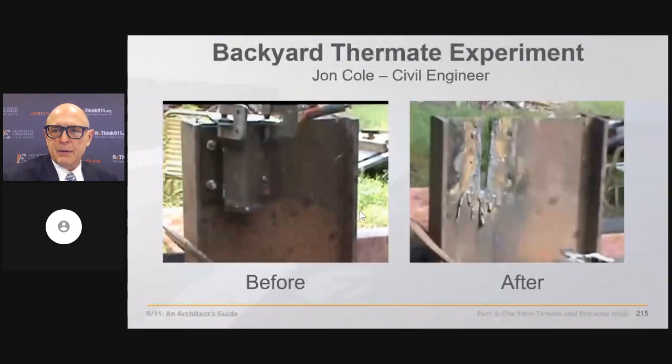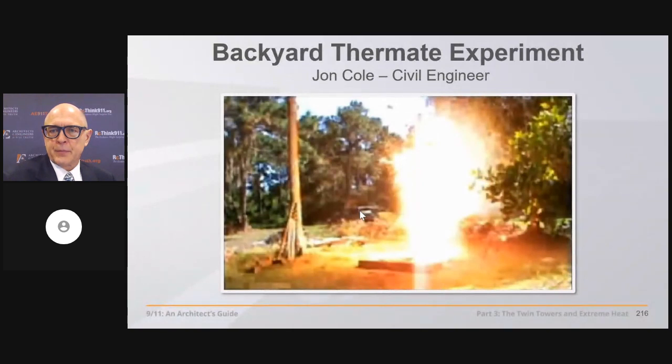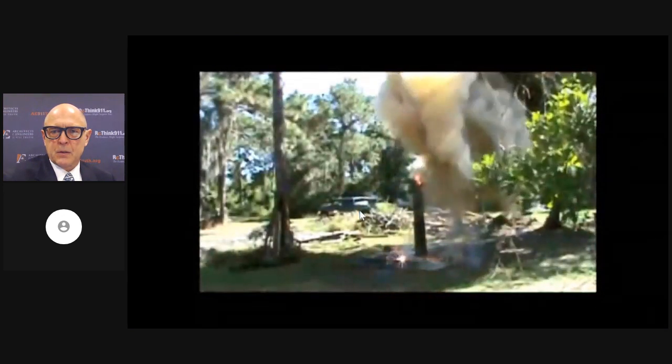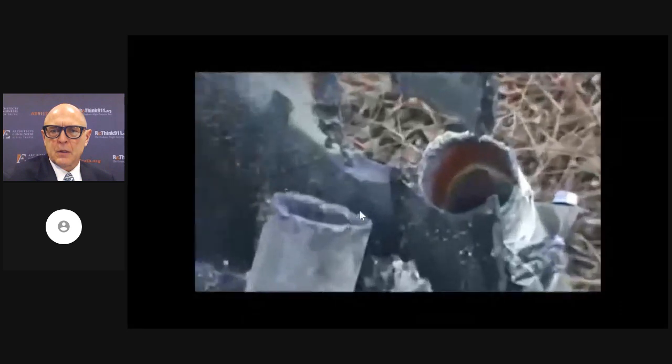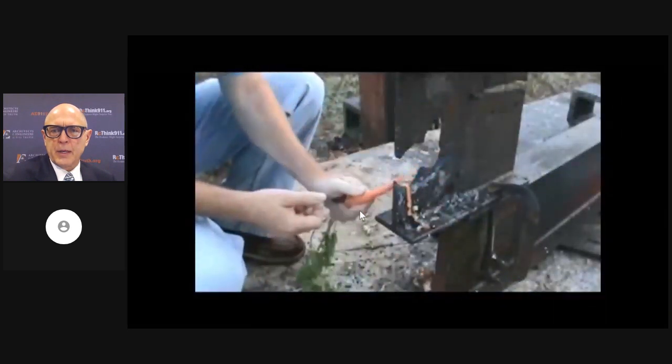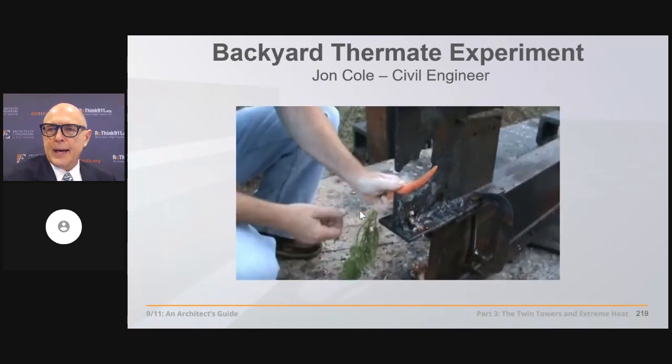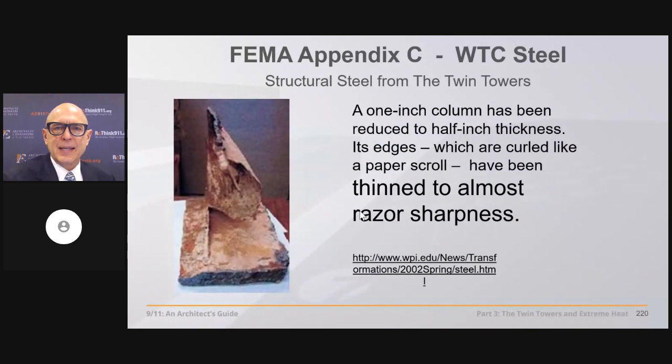You know, you can make thermite cutter charges in your backyard, as John Cole did. Take a look. The web was reduced in thickness with gaping holes, thinned to almost razor sharpness, with a Swiss cheese appearance. Wait a minute, where did I see that? Thin to almost razor sharpness. Oh yeah, in Appendix C of FEMA, which NIST threw out of the investigation when they issued their report.